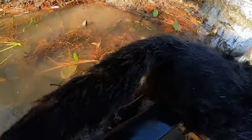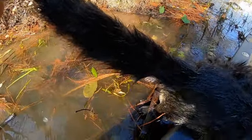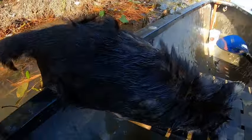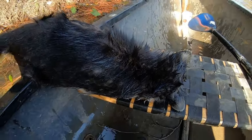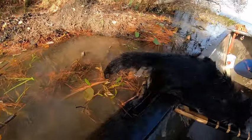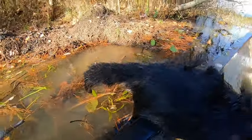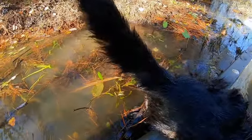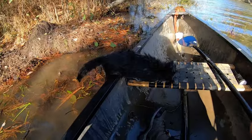Interesting. Jet black, and don't even hardly have any rings. Basically no rings at all on his tail. Just a jet black raccoon. Weird. I mean, you can see what I see, that there's no rings on the tail. But interesting. I'll get the set remade.